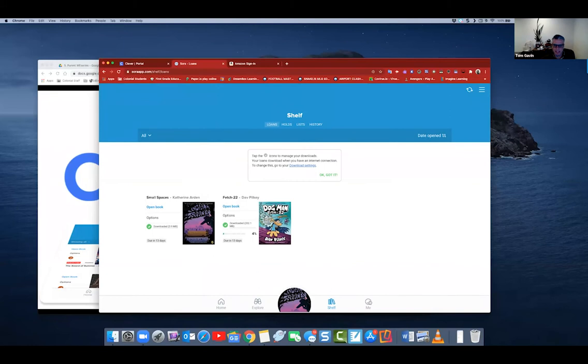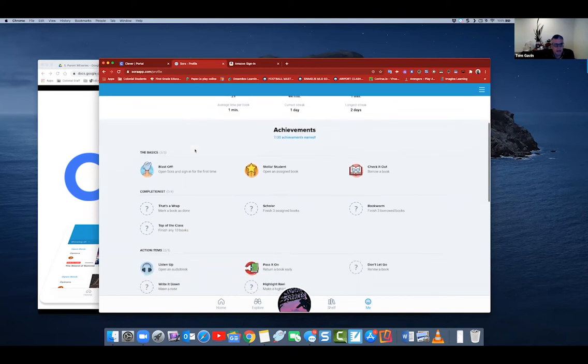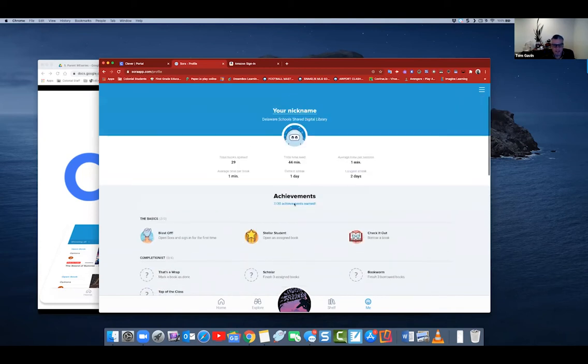And then the last tab that we'll share is the Me tab. The Me tab really gives students achievement rewards as they're working through it. And kind of think of it like your fitness watch when you earn ribbons or you earn badges. Sora also does that same for the students. So for some students, it's a high motivator. For other students, it's not. Again, it just depends on the learner.